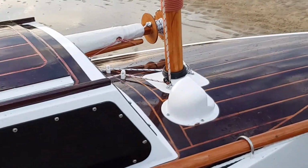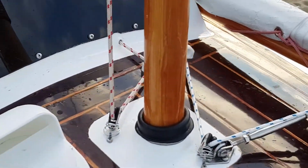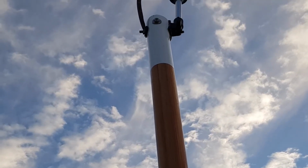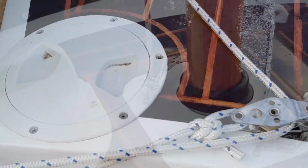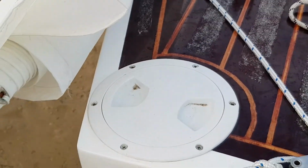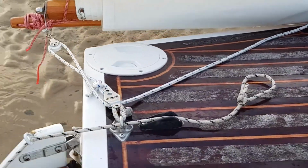The mast is made out of Oregon. It's a bird's mouth construction, so it's hollow, weighs about 5 kilos. Top kicker mast, lightning protection. Hopefully I never need it. And this hatch here I keep as a gas locker, so I don't like having my gas in the boat with me. So I vented outside.